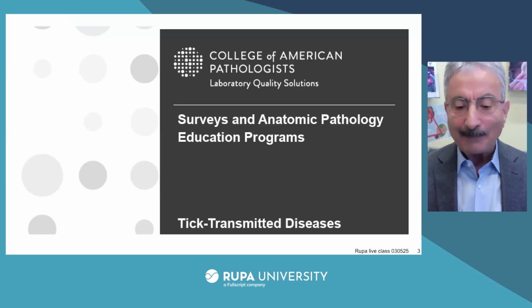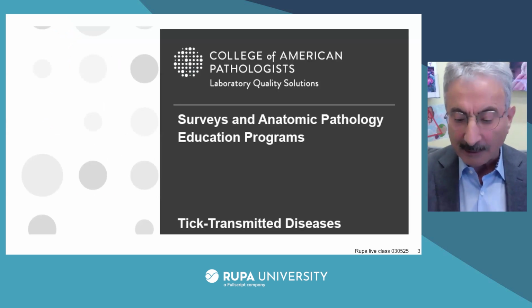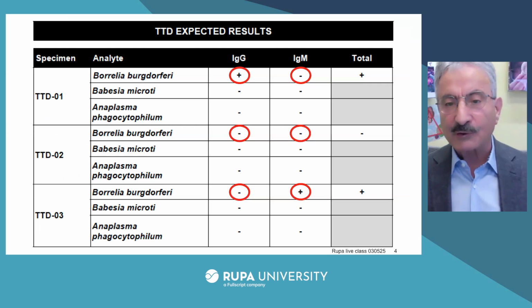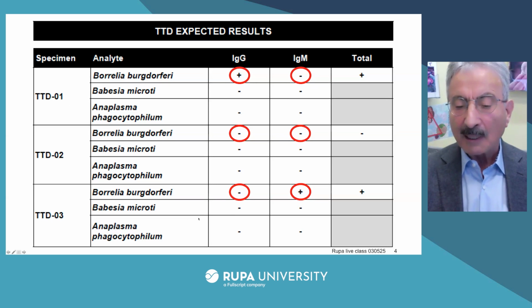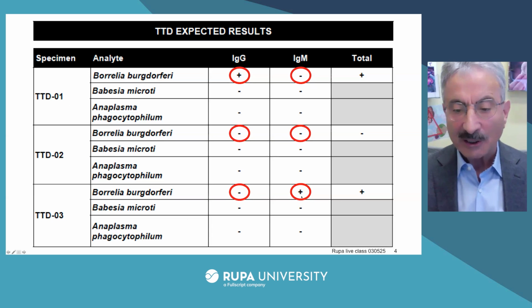So this is the independent survey by the College of American Pathologists. Twice a year, we get, I believe, 3 different samples. We have to report the results, and then we get our score. As you can see here, sample number 1 was positive for IgG, negative for IgM. Sample number 2, negative for both. Sample number 3, negative for IgG, but positive for IgM.